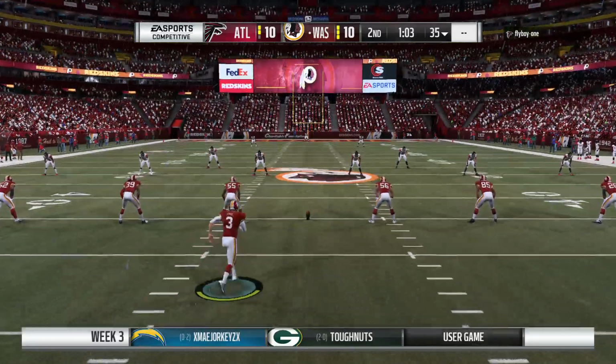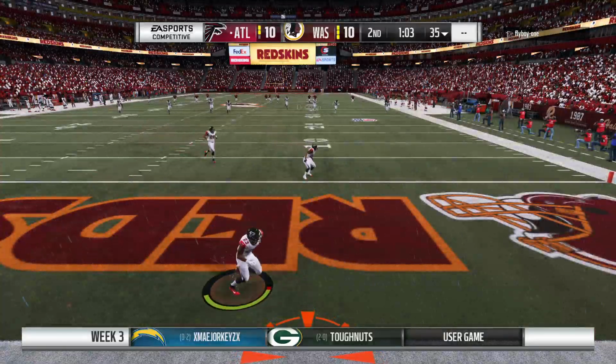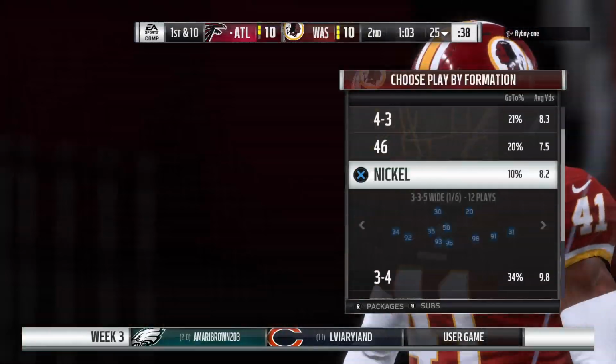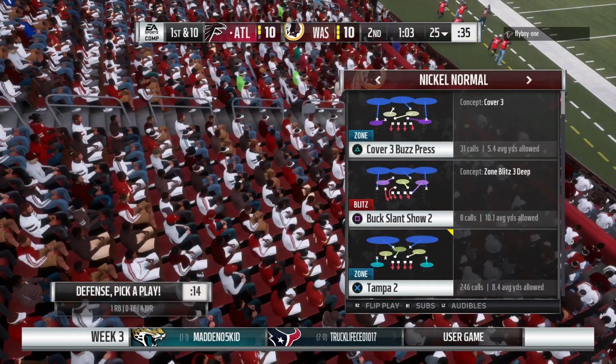So we're right back where we started, all even as the kick's away. And they will not get a chance to return this one as it's through the end zone for a touchback. Here comes the Atlanta offense now, ready to take over here.